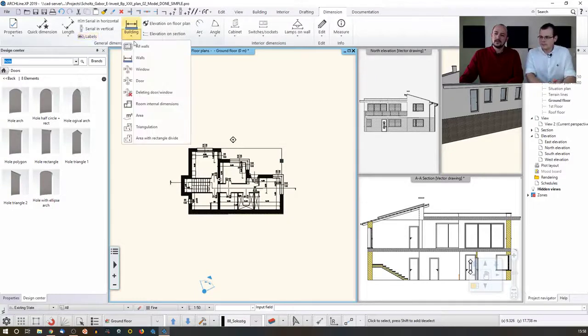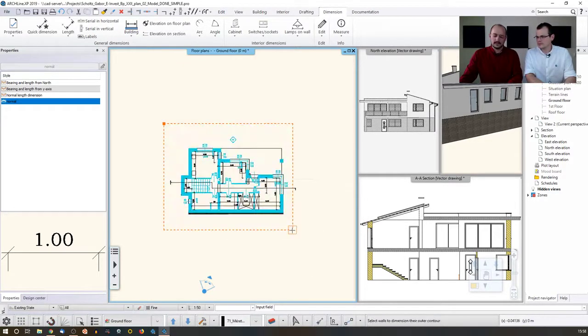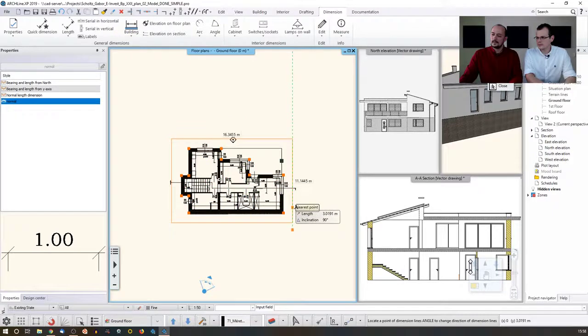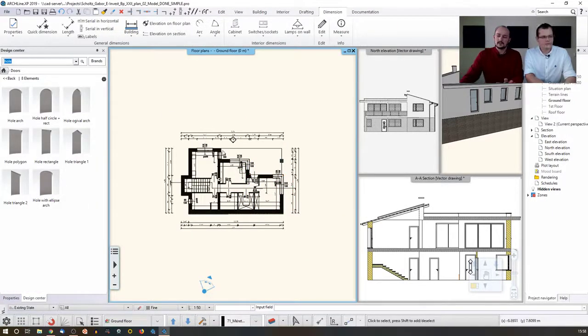I can just use the building dimension, walls dimension, or the all walls dimension, and then I can select options that I would like to represent here. There is actually one setting which summarizes the whole building, and that's also something that I have selected here. And then I can select the whole building, I click enter, and then I just place it around, and the software automatically details that. And this will follow the changes, and also the same happens with the doors and windows.